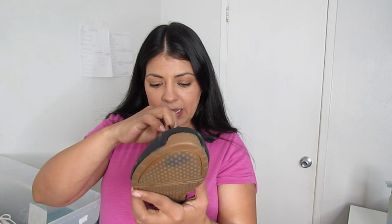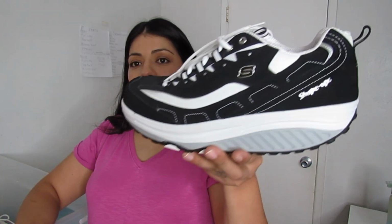They are in a size 11.5 men's, and they just look super comfortable. This is the type of shoe that I pick up when I see it at a great price and great condition. They are Skechers Shape Ups.